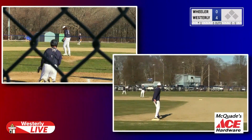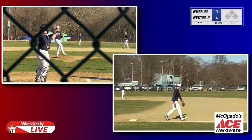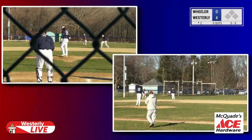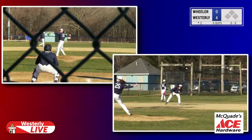It's top of the second inning, Bulldogs with a 4-0 lead versus the Wheeler Lions. Again, this is only a scrimmage. This is not league, not non-league. There's only one umpire on the field, as there's generally 2 to 3. But they're getting as close to league, as close to reality as possible.